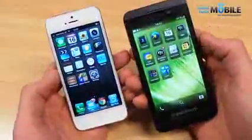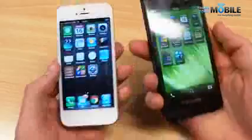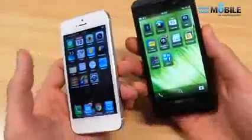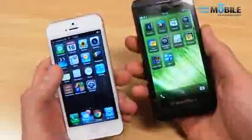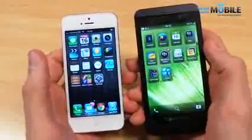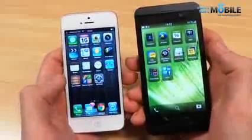As far as viewing angles go, again, both stunning. The BlackBerry Z10 and iPhone 5 both have displays that look very superficial, though the iPhone 5 maybe a little bit more so. Reading on both is perfect. Whites are very pure. Text looks great.